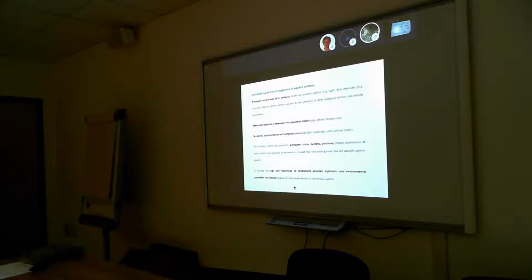The models, obviously, they work more with functional groups, and functional groups, for example, in the model that Julio showed, he showed 2 functional groups of phytoplankton, 2 functional groups of zooplankton. Then part of these effects get sort of averaged out, but still it's something to consider. And then in ecology in general, the signs and magnitude of correlations between organism and environmental parameters can change because there's a state dependence of nonlinear systems. It's a very general thing.